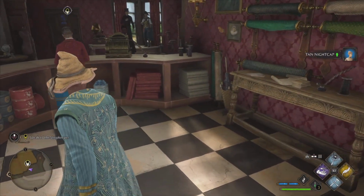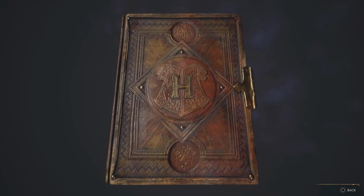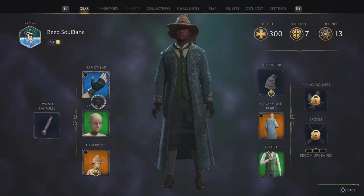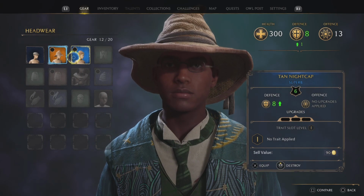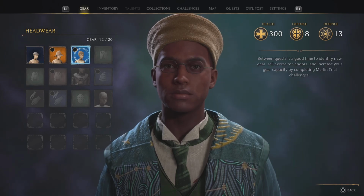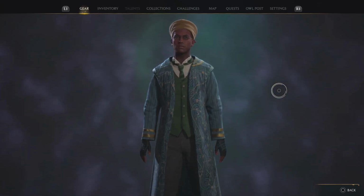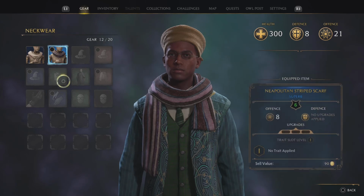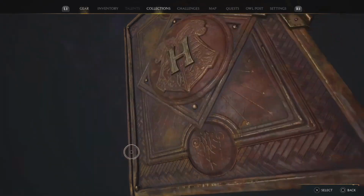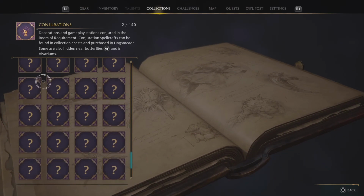A tan nightcap. I'm just sitting here getting all kinds of stuff. So we're gonna see what looks better on us. This gives us 8 defense. It looks weird, but I'll just keep wearing it. Neckwear. We got that. Get the collections all out of here.